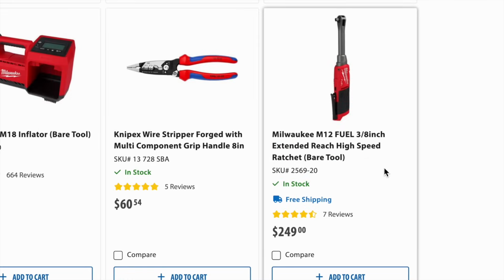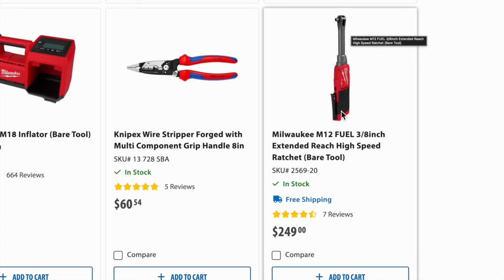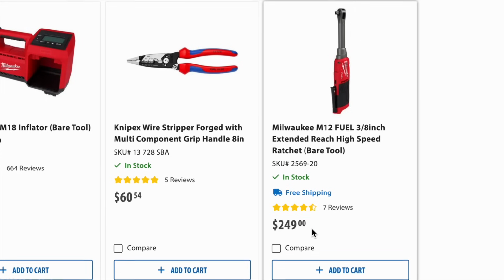Here's a tool that rarely goes on sale, the Long Reach 3/8 High Speed. I love this one. I don't even use the smaller version anymore, the one that cuts off right there at the head. This thing can get into a lot more spots, and if you need some leverage, well, it's longer than the short one, so you can actually get a little leverage off of this. 10% off the $249 for you.